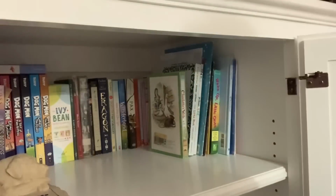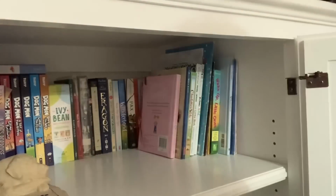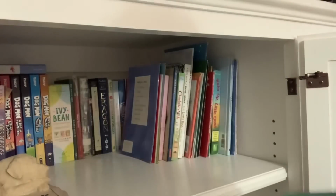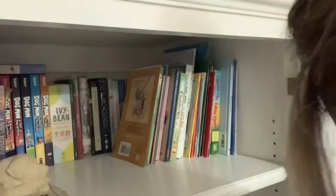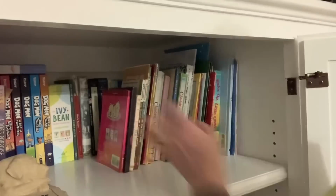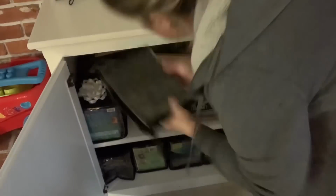I probably kept about 15 books that have either sentimental value or books that I think my grandkids might like as they're getting older. EJ does like reading books. Violet's one, so she kind of likes it. But anyways, I'm going to put the books that I'm keeping right here.